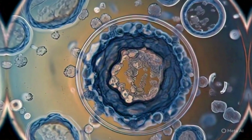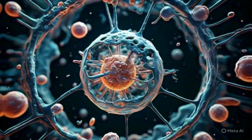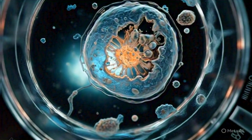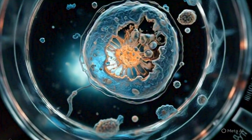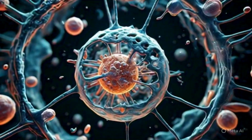Something else is happening too. Your cells begin a process called autophagy, where they identify damaged components and mark them for recycling. Think of it as your body's internal cleaning service, one that only gets activated when you're not constantly digesting food.